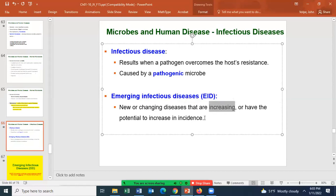And another disease, which they say is an emerging infectious disease because it has the potential to increase, is the bird flu. And that's another lethal disease, or often lethal disease. And they're just worried that the bird flu could come out of birds and then be transmitted human to human. And if it does, that would be a new emerging infectious disease. At the moment, the bird flu has not evolved the capability of spreading from people to people. It only can spread from birds to people.